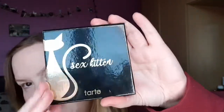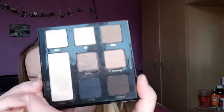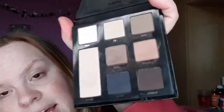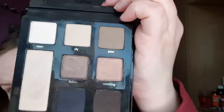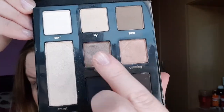Next one we have got is the Tarte Sex Kitten palette, which I got from QVC. Smells like chocolate. And it comes like so. So it's got the big, long, highlighty kind of a shade. And then it's got a matte shade here. These two are mattes. In fact, all of them are mattes apart from this long one here and these two in the middle, which are shimmers.